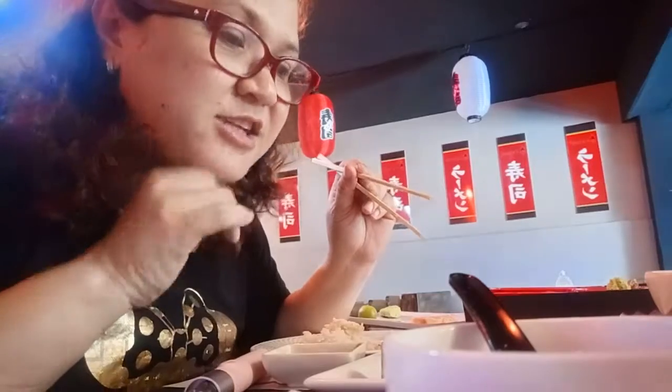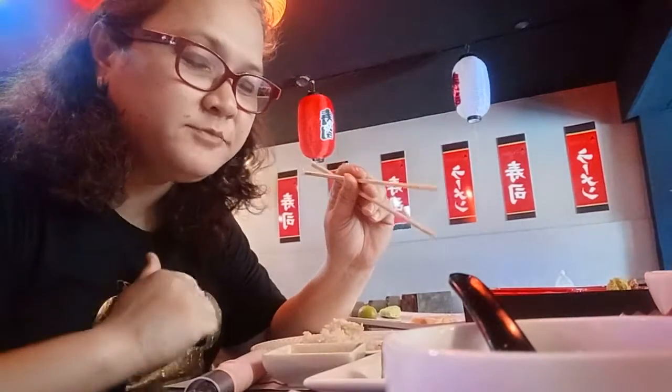Excuse yung kapagkain natin. Natural lang tayo. Hindi tayo kumain.